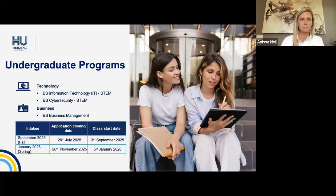Every year we have 3 intakes. Currently, we are showing on the screen the next 2 intakes that we have available. Right now, we are really heavy in recruiting for the September 2025 intake, which is our fall intake. The classes start on September the 3rd, and our application deadline is going to be July the 20th.